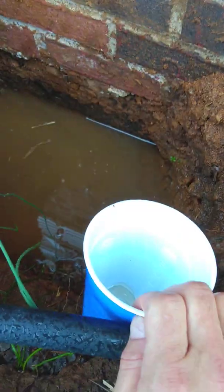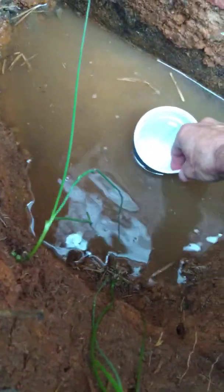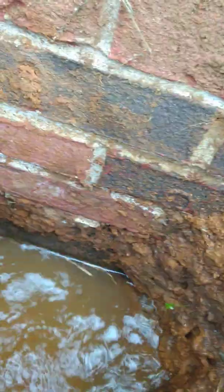This is a hole in our foundation I dug because there's water standing in the basement. I've been pumping water out of here. You can see where the water goes up to in this cup, about a half an inch below it. I've been pulling water out of here for 10 minutes, and the level has not gone down. The water stayed at the same level, which means more water's coming in this hole.